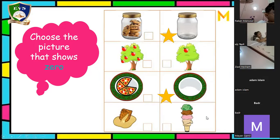Hello, Roken. Look at these ice creams. So we have here, this ice cream had nothing. And this ice cream has many, many ice creams. Look, one, two, three, four. Four ice creams. Is there any ice cream here? Roken, why did you close your mic?